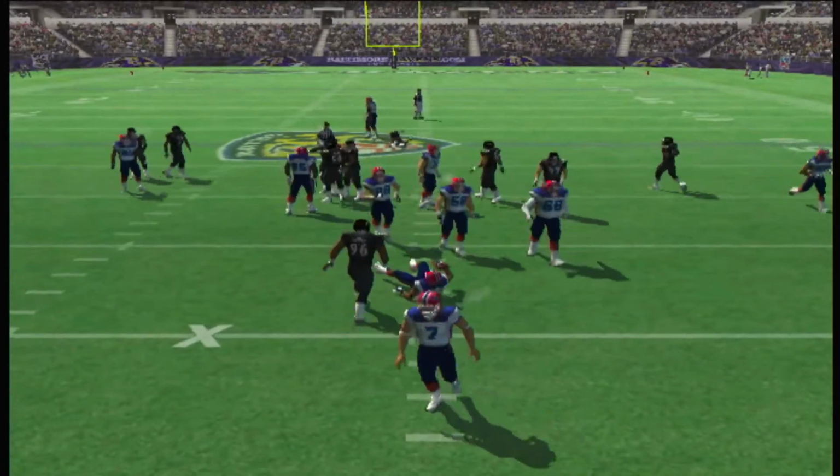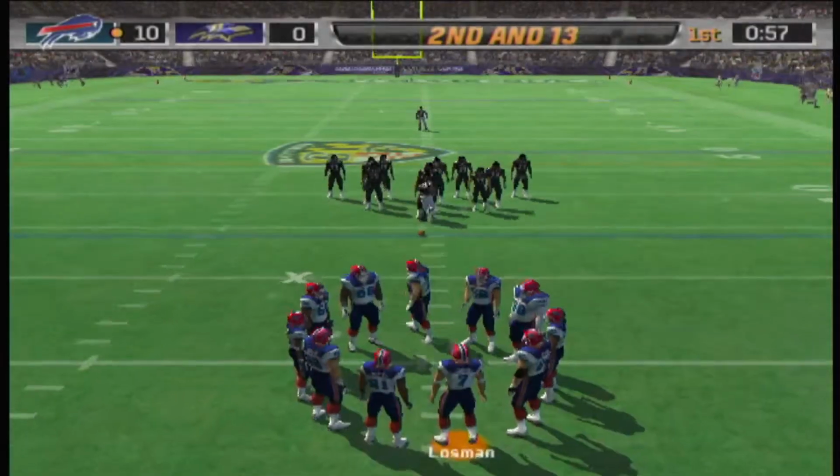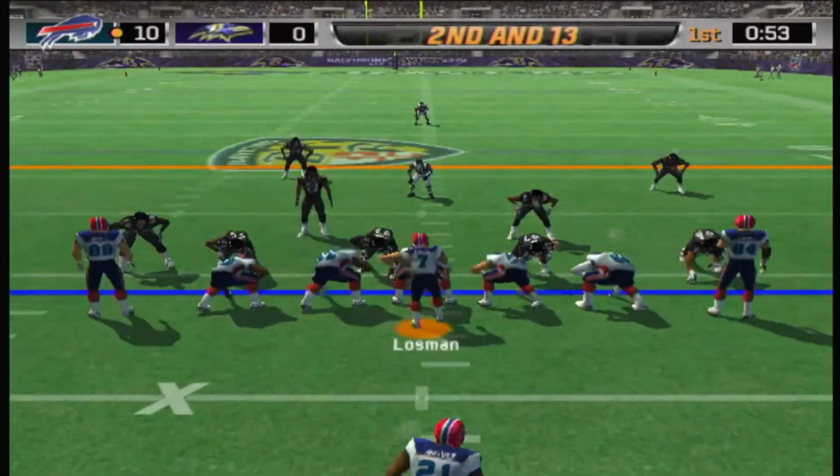Very good penetration on the carry. Tries to wriggle away, but he's stopped for a loss. The offensive line just didn't get any push. They need to do a better job knocking those guys off the line.